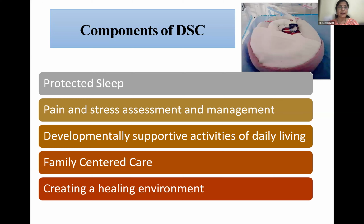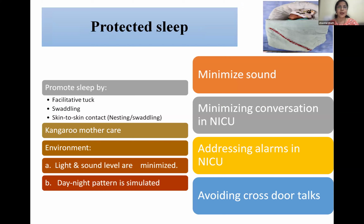So let us see one by one these components of developmentally supportive care. Let us start with protected sleep. How can we protect and promote sleep in the NICU? As you see in the figure, we can do facilitated tucking, swaddling, and nesting, so that the newborn feels very cozy, as if the baby is in utero. Kangaroo mother care: we all know its benefits, and we'll take it in detail. Kangaroo mother care is a multimodal developmentally supportive care. Today, after the session on the different components, we'll take kangaroo mother care in detail.